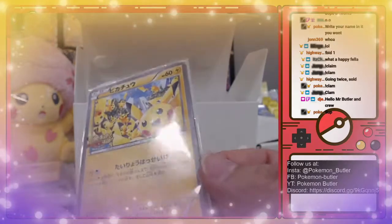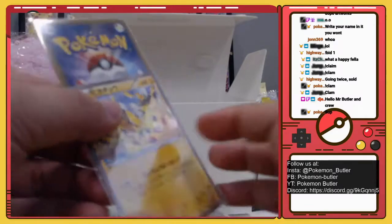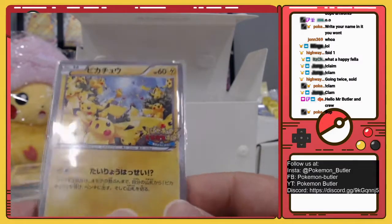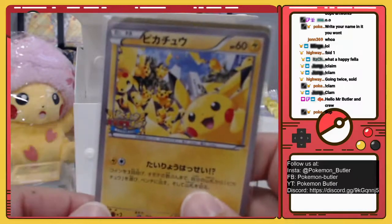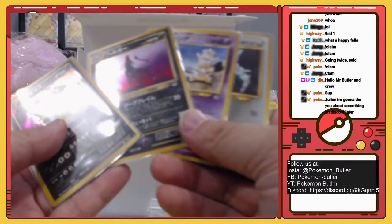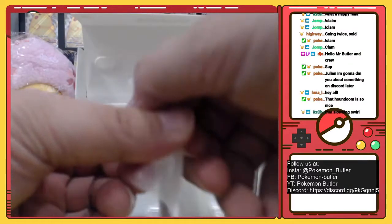Look at this promo card. Absolutely beautiful. Oh, there's another one in the back. And there's two. They're two different ones. Do you guys see the difference? No big Pikachu here. Big Pikachu there. Super cool. And in this one, we have a Tyranitar. And let's see. So a bunch of Neo cards here. There's 8 cards in this one.